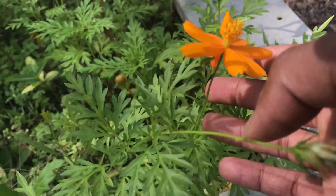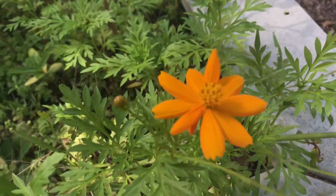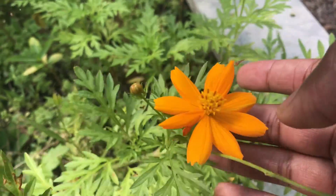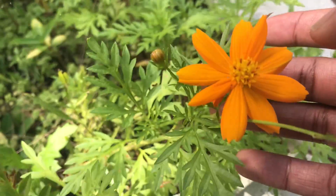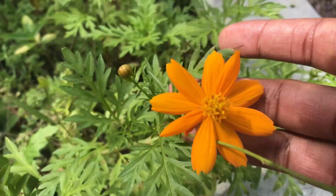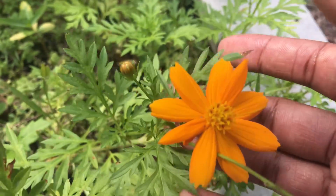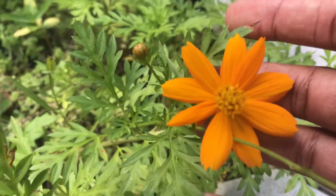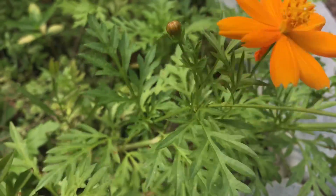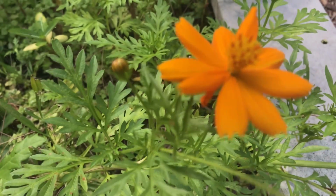You can tell real easily how these are Asteraceae by the flower heads. In Asteraceae, which is the sunflower family, you got a whole bunch of tiny little florets on one big flower head, and that flower head is called a capitula. So you got hella tiny florets on this capitula right here, and it just looks like one flower from a distance, but if you zoom in, it's actually a whole bunch of different flowers.